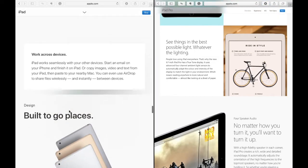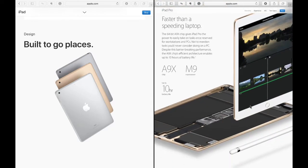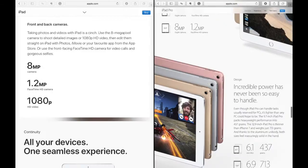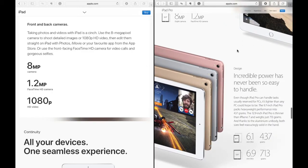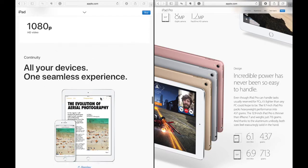Apart from that, you've got 3 colors. You don't have the rose gold in the iPad 2017, which is another big difference, whereas on the iPad Pro you've got 4 colors. You've got the gold, the space gray, silver, and the rose gold, which is pretty cool. So over here they're showing off 4 colors, whereas on the iPad 2017 you've got an option of 3 colors, as I told you.